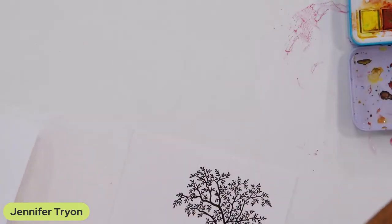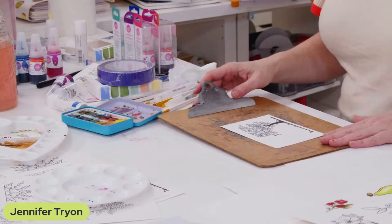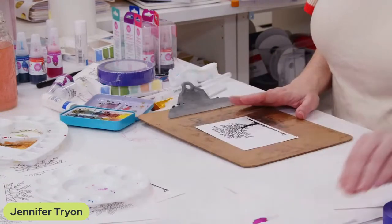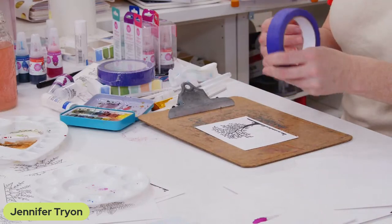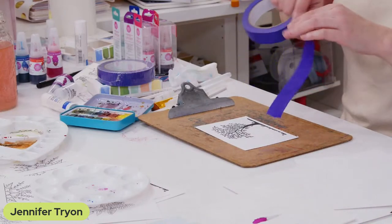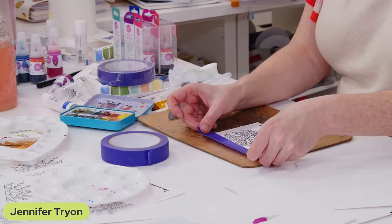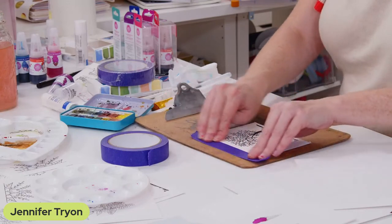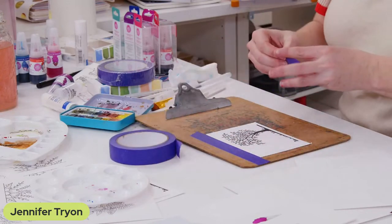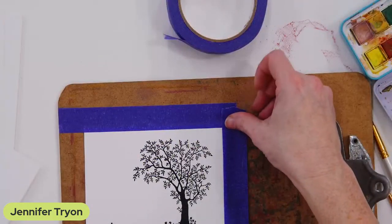And I'd suggest if you have an old clipboard, you could lay it down on a clipboard, or you can just do it on your table, whatever you like, but you've got tape in your kit. And this would be a good time to use it and just tape this right down. And I'm leaving a little bit of a white border because that kind of looks cool when it dries and it comes off to have that bit of white, like the paint didn't make it all the way to the end.